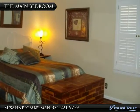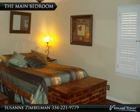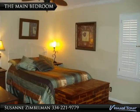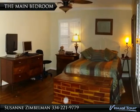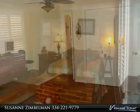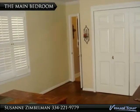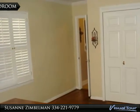The main bedroom. It too has plantation shutters on both windows, an awesome new light fixture complete with a ceiling fan. There is crown molding, beautiful paint on the walls, and the refinished hardwood floors also flow into this room. The closet is extra wide with double fold out doors, and as you can see, the main bedroom has plenty of space.